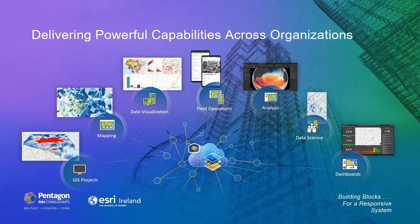The key thing to take away is that GIS can deliver powerful capabilities across an organization, whether that's a single person in a team working on a GIS project, mapping out something for their boss, data visualization, all the way up to the C-suite. You might have field operations where contractors deliver field work via our mobile or tablet apps, working offline in the field. They then sync that data back into your organization's ArcGIS account. And you might also use it for analysis, data science, and dashboards.